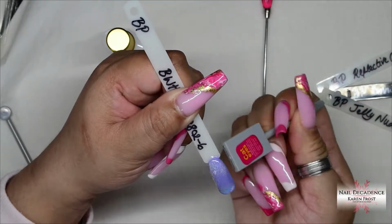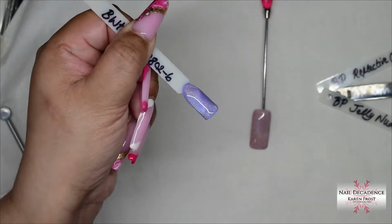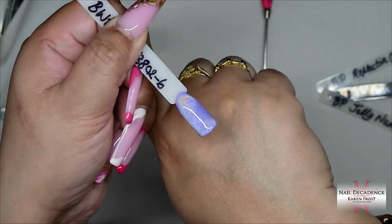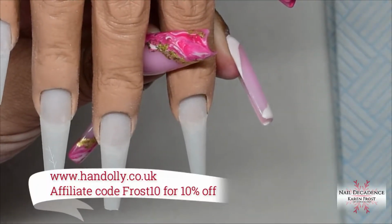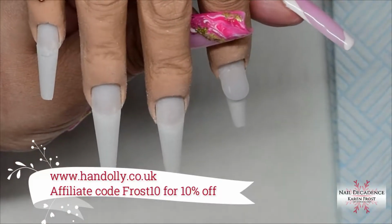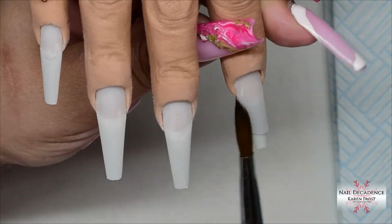And then I thought I'd try it over the purple to just see what it looks like, and then I thought, oh, let me just turn the camera on so you guys can see what it looks like over the purple. Isn't that beautiful over the purple as well? Oh, stunning. Can you see the dimension? The camera seriously doesn't do it any justice. If you see this in person, the amount of depth you get from these holographic cat's eyes is just gorgeous. I would say a must-have for sure.